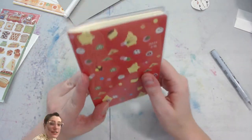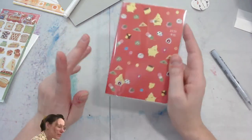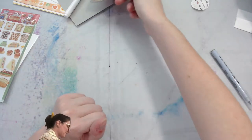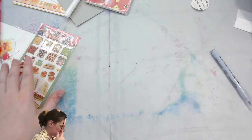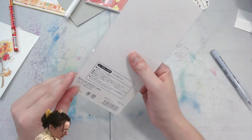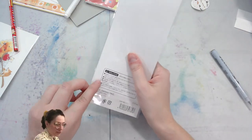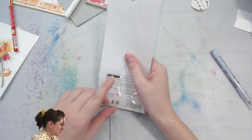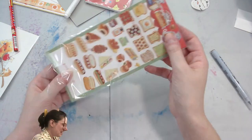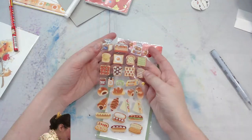And I appreciate that they actually included a planner. It's cool that they're including planners along with their stationery because, you know, planners are stationery. These are made by Eagle Japan Incorporated. I think we've actually talked about Eagle J stuff in the past. In fact, I think it was the onigiri food stickers. And I used those all up in my planner. So that's what they look like.